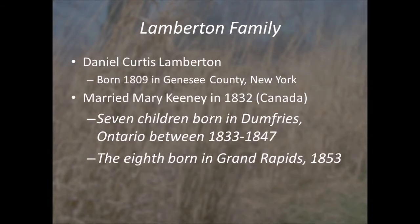The Lamberton patriarch was Daniel C. Lamberton. Interesting that most of their children were born in Dumfries.